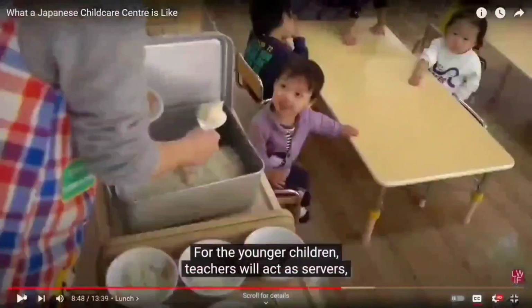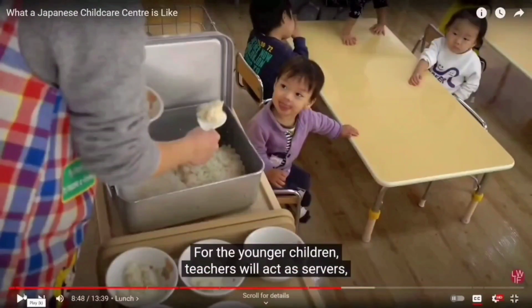For the younger children, teachers will... Oh, I noticed what the kids were doing. They were washing their hands. So before every meal, it's recommended that children wash their hands, even here. That's something similar too, because they've been touching all kinds of stuff. Their hands are dirty. It's time to eat, so they have to wash their hands.